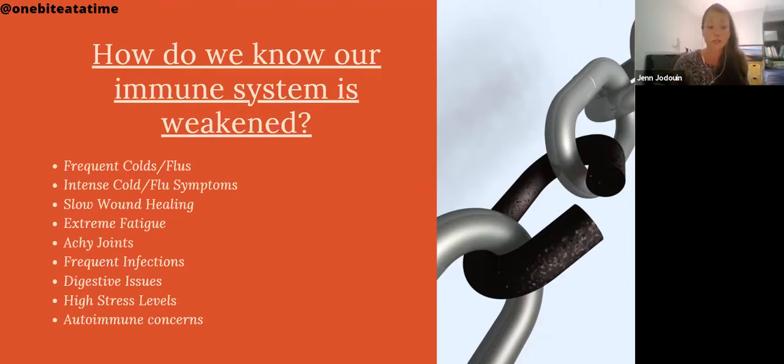So intense cold and flu symptoms as well. So maybe you don't get sick very often, but if you are getting sick, it's wiping you right out, and you don't have energy, you can't function, you are just not in a space where you can go about your daily life. But another indicator would be slow wound healing. So if it takes you a very long time to heal a cut or for a bruise to go away, this would be an indicator that maybe your immune system is a little bit focused on other places.